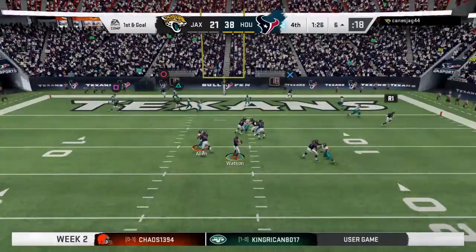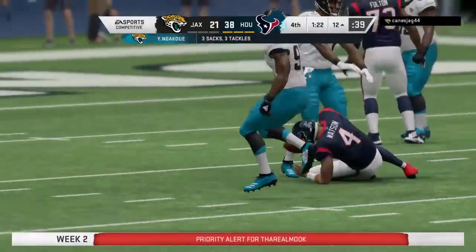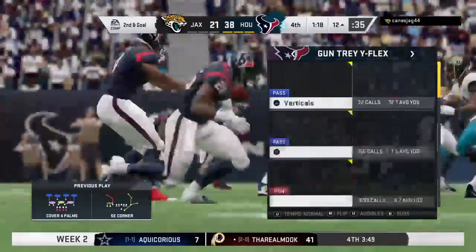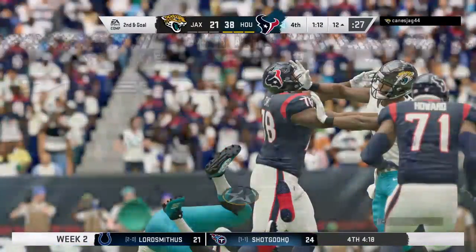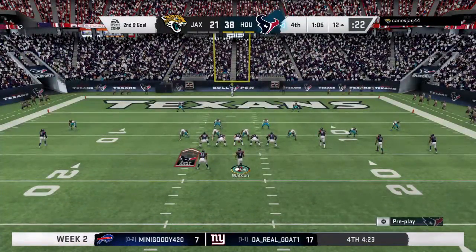A shotgun snap for Watson. And he's going to go down. Sacked back at the 13-yard line. Yannick Ngakoue getting him once again, his 3rd sack of the afternoon. They'll try again on 2nd and goal after going backwards to the 12.